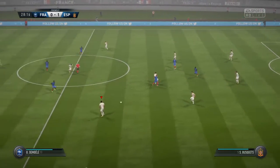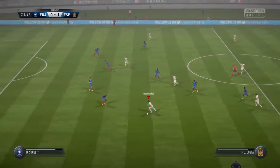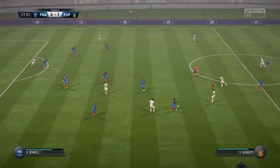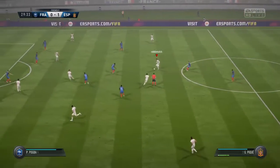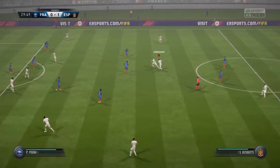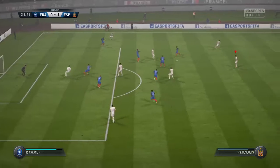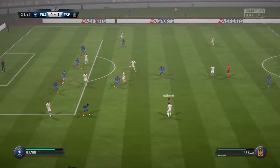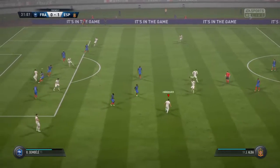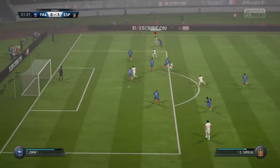Carvajal. Sergio Busquets. Diego Costa. Piqué. Could be dangerous. No great danger here, but they've got the ball. That's the most important thing. Jordi Alba. Busquets. Carvajal.